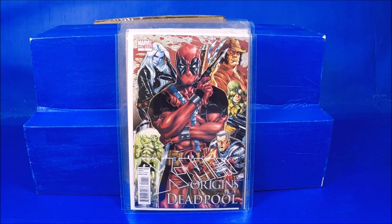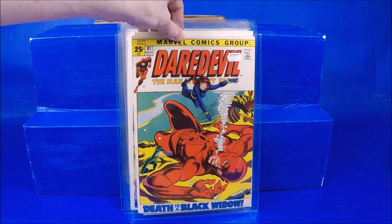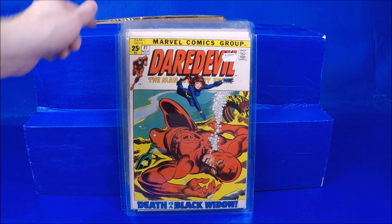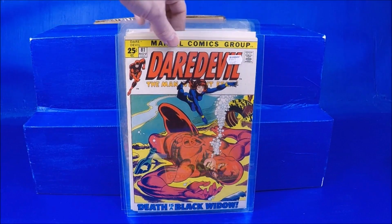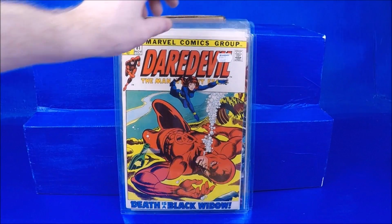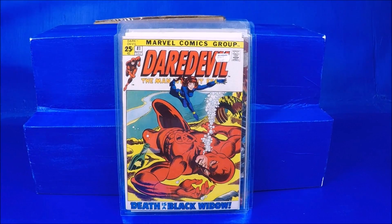Now this one I was really excited to see. It's Daredevil 81, but in really good shape. I mean, it has a little bit of hints of wear, but it's not yellowed at all. The white is very white. I mean, it's a little bit dirty, but just for the age, it was a beautiful copy.